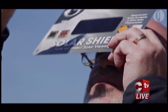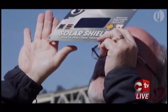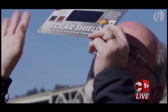First tip for preparing to get the best out of the moment once it rolls around is protection. The National Aeronautics and Space Administration, NASA, advises the use of solar filters, as it says the only safe way to look directly at the uneclipsed or partially eclipsed sun is through special purpose solar filters such as eclipse glasses or solar viewers.